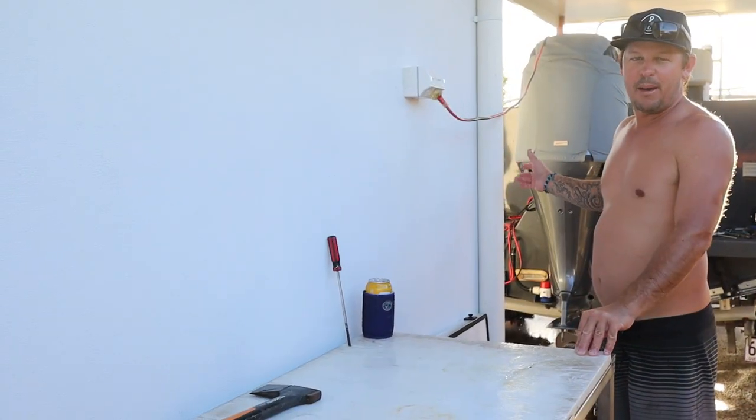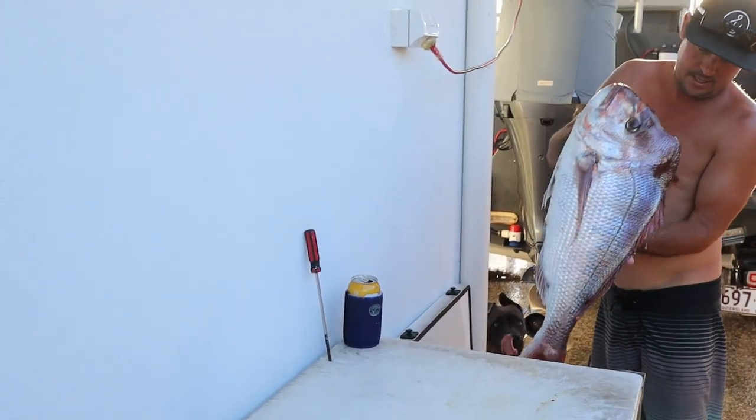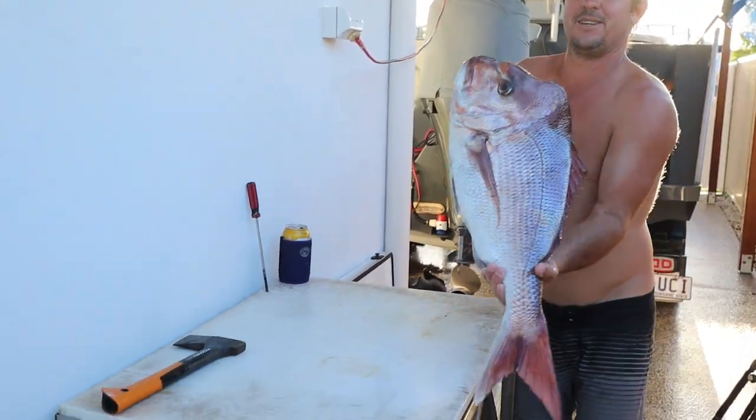We've just completed the mammoth task of cleaning everything up and washing the boat. This is the snapper from today. It's a beauty. It's a good snapper, sir.